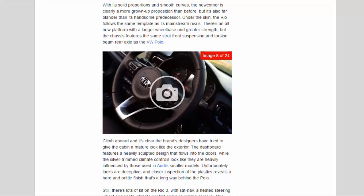Under the skin, the Rio follows the same template as its mainstream rivals. There's an all-new platform with a longer wheelbase and greater strength, but the chassis features the same strut front suspension and torsion beam rear axle as the VW Polo. Climb aboard and it's clear the brand's designers have tried to give the cabin a mature look like the exterior.